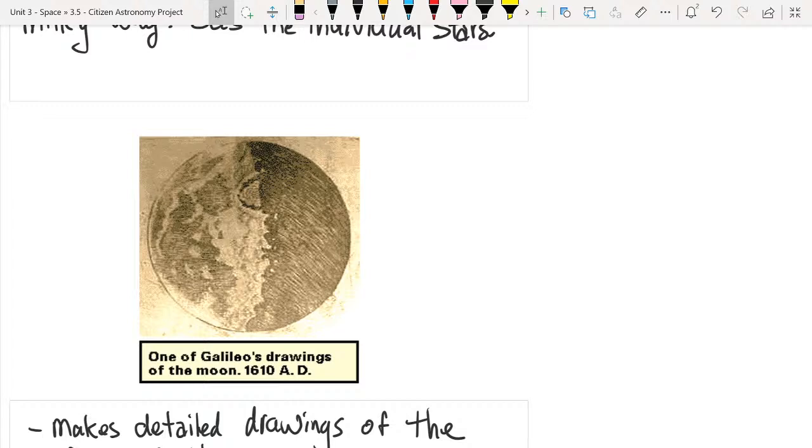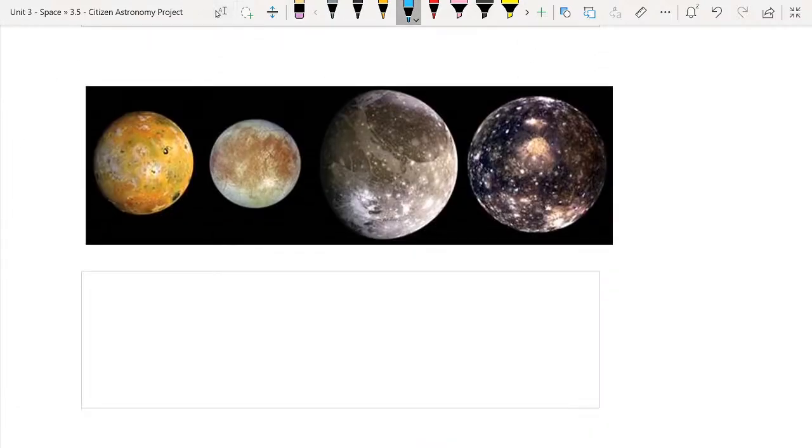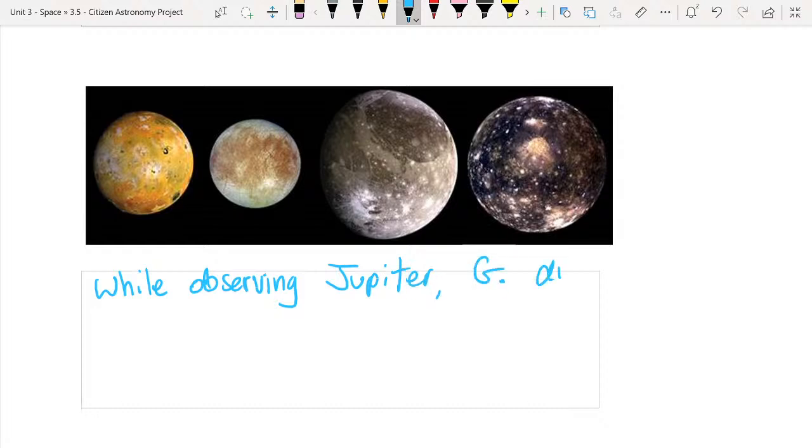So he's able to look at the planets and he's looking at Jupiter. But here's where it gets really cool. While observing Jupiter, our pal Galileo discovered four moons. Ooh, the less common spelling of discovered without a second E. Discovered four moons. And these are commonly known as the Jovian moons. Jovian just means of Jupiter.